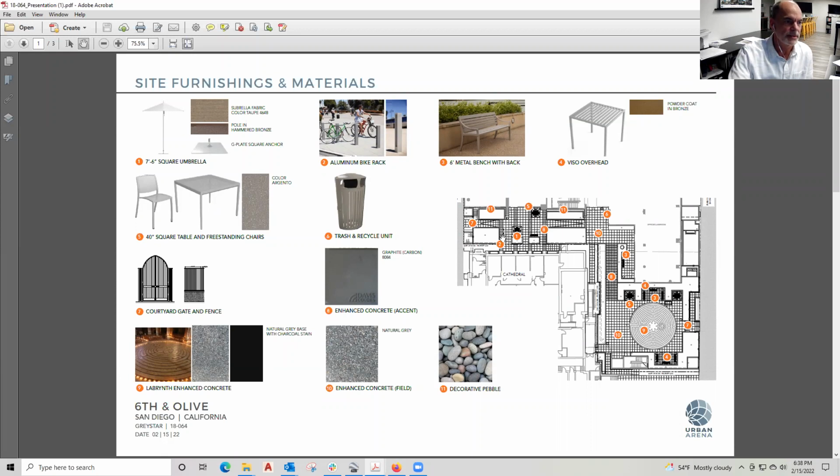Then there's an additional spill out space right here. The intent is that it's got a couple of tables and umbrellas, just spill out space from the adjacent office or that retail space that's available up at the north.